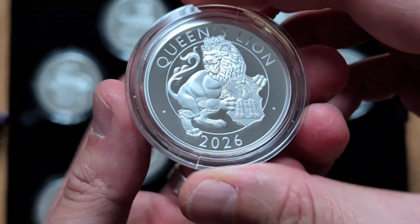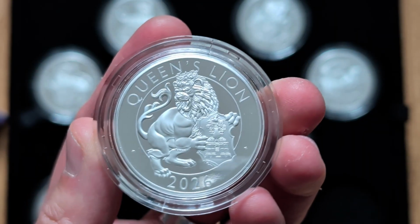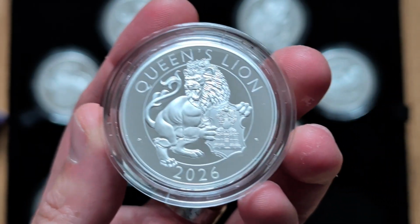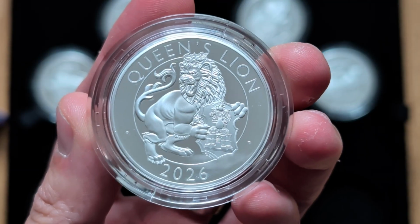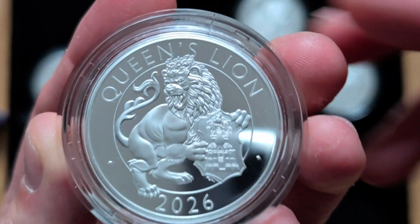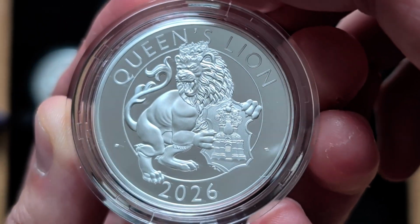So that's the 9th coin in the collection, the Queen's Lion. Let me know your thoughts on this, if you like the design, if you don't like the design. Yeah, let me know what your thoughts are down below.